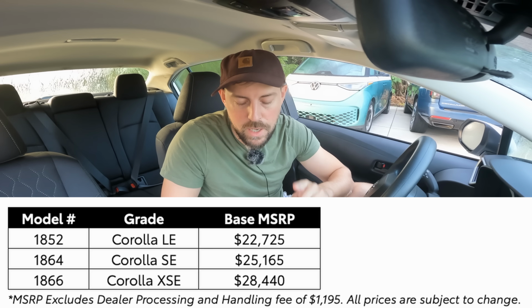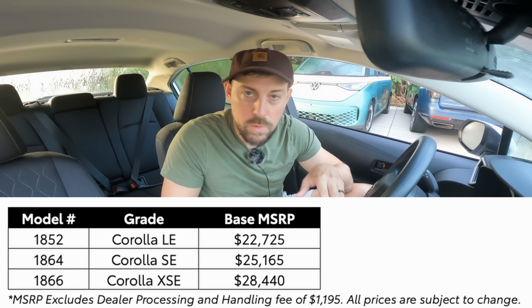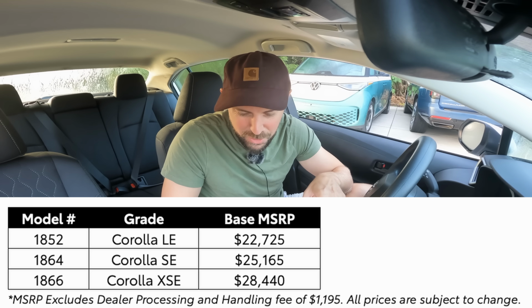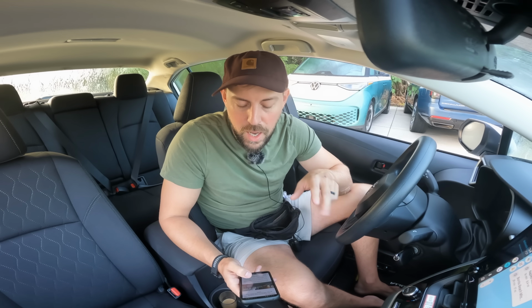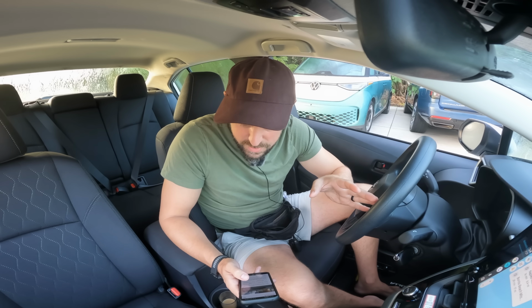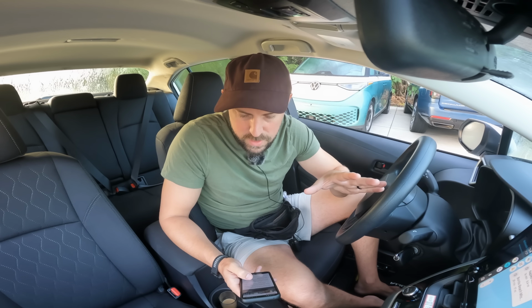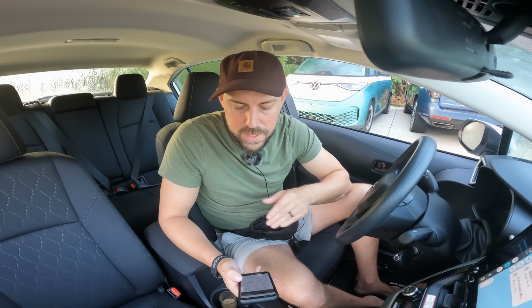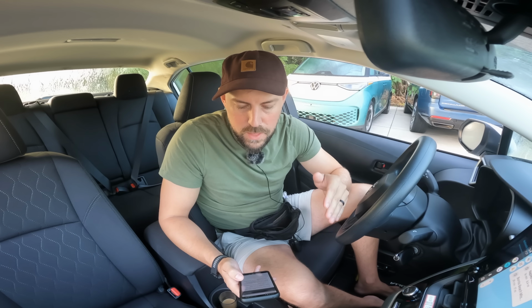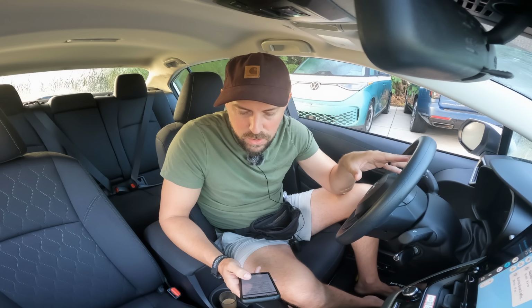But I also have updates for the Corolla Hybrid, which is my pick. Sorry to ruin my review on this non-hybrid Corolla, but if I was buying a Corolla, it'd absolutely be the hybrid, which also gets a standard blind spot monitor and rear cross traffic alert across all grades. The XLE gets the digital gauge cluster. There's a 7-inch standard, obviously, behind the steering wheel on the LE and the SE grades.